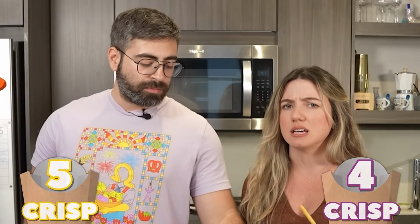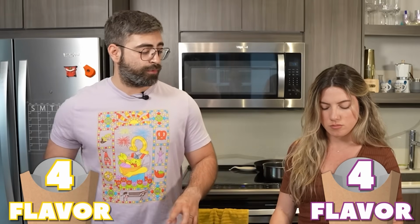I was expecting it to taste way more like beef tallow. It's actually way more neutral than I thought. I'm getting a little bit more of that oil coating in my mouth, which I really don't love. I don't want that when I'm eating fries. Yeah, so my rating is more from that. I'm gonna do a 4. I agree. I think the tallow, it has a lot of flavor because the tallow didn't get absorbed. I'm gonna give this a 4 out of 10 for flavor.